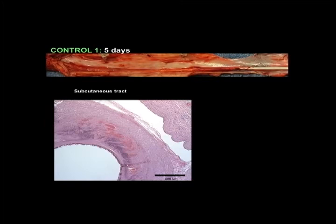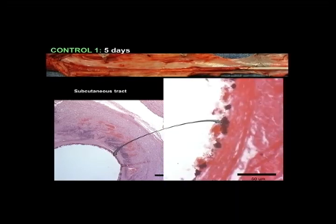And here's a cross-section of the subcutaneous tract. Notice on the intraluminal lining, you see a lot of blackened areas. And looking closer at that, this is very extensive biofilm colony formation completely surrounding the internal lining of the subcutaneous tract.